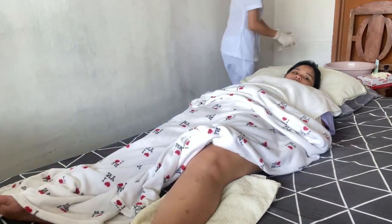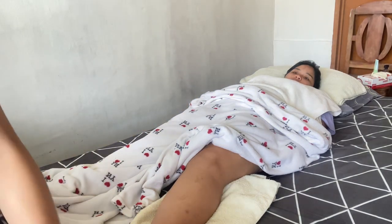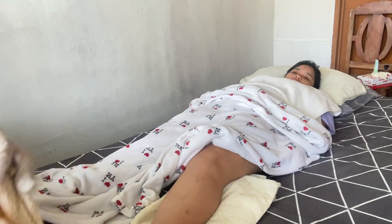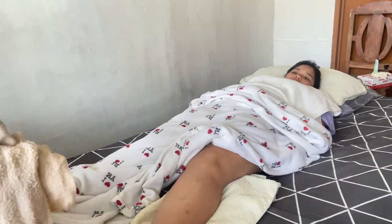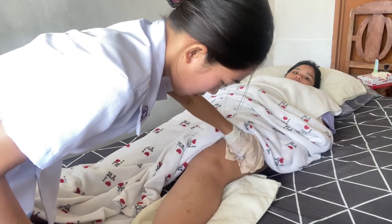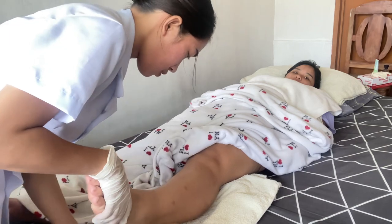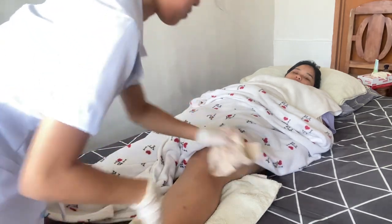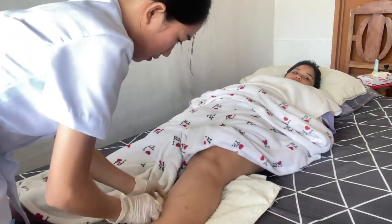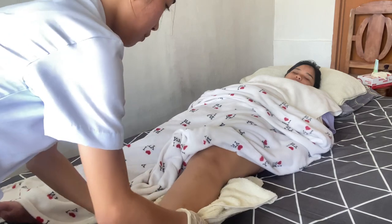So, to make it easier to clean the leg, we can just bring the basin. So, from ankle to thigh. Pat dry the leg of the patient. Okay, so I'm going to get this one now.